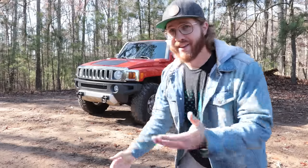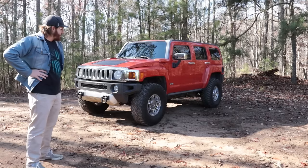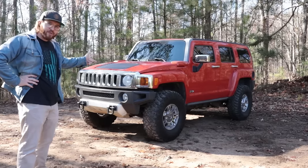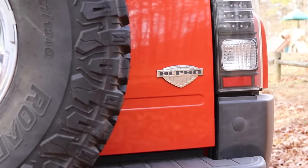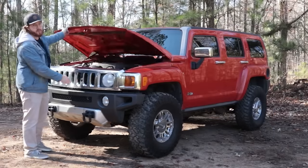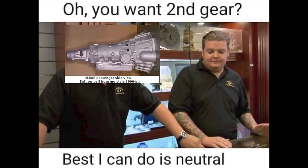You guys are saying, Daniel, why on earth would you buy a Hummer, especially an H3? They're just five-cylinder trash cans. Well, that's where I'd say you're right, but this one's different. If you didn't catch it earlier, this is the H3 Alpha, which means that it comes with a 5.3-liter V8 and a 4L60 transmission from factory.